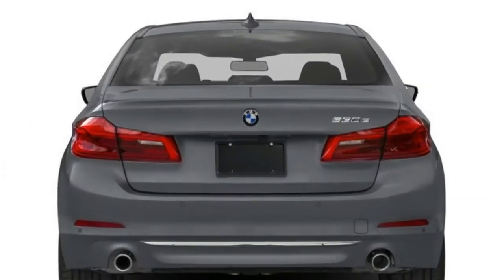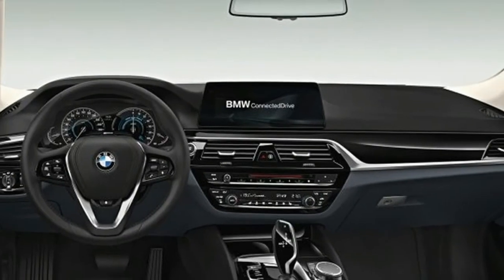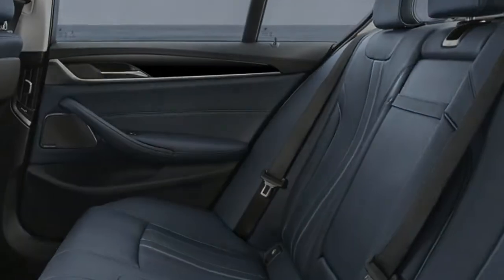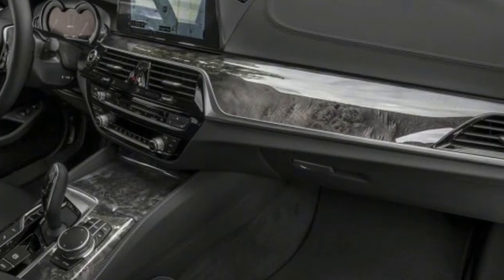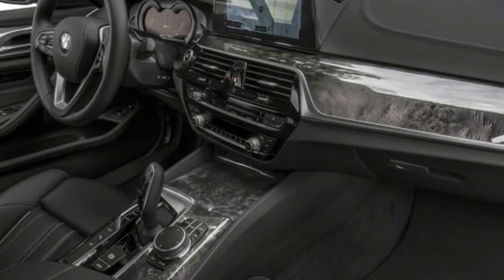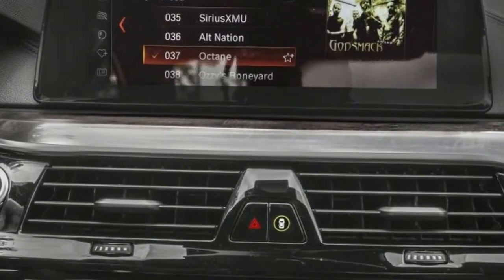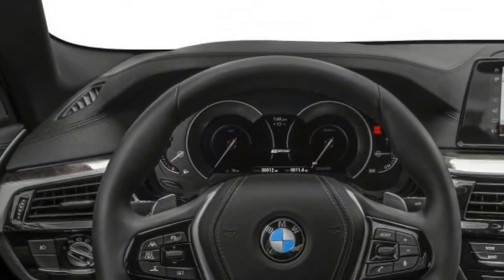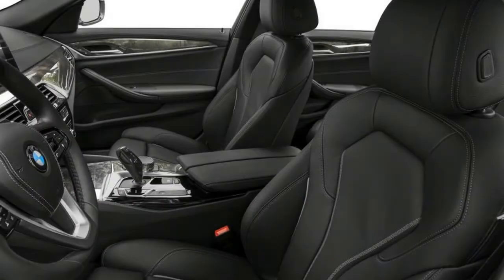In the 530e, the four-banger is rated at 180 horsepower and 255 pound-feet of torque, and the electric motor at 111 horsepower and 184 pound-feet, for a combined output of 248 horsepower and 310 pound-feet that matches the stated totals for the 330e plug-in hybrid, but it's quite a bit less than the output claimed for the larger and heavier 7 Series plug-in and the X5 xDrive 40e.